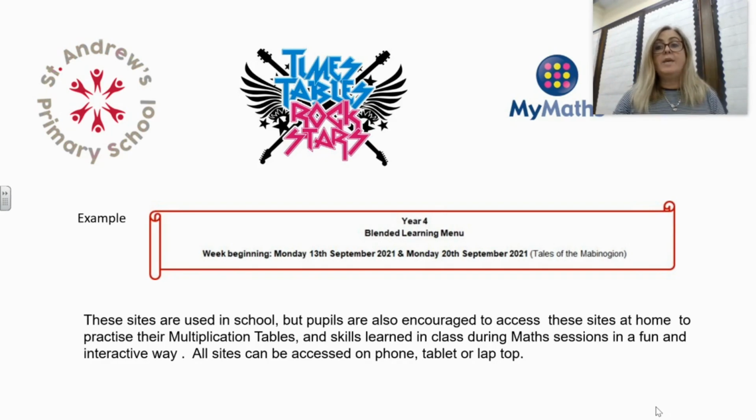Your child has a login that they can use in school, and they can use this login at home too. If you need a copy of your child's login, please contact the school.